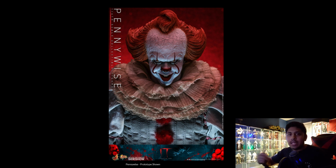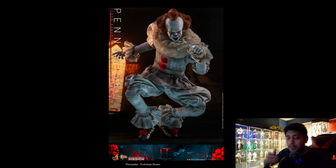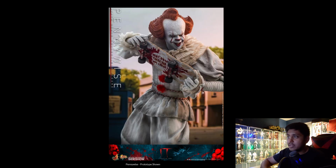So I'm glad for what we got. The tailoring alone, oh my gosh, the tailoring alone on this guy is something else. I love the clown outfit, the tailoring and stuff. Hot Toys does really good on these tailoring outfits.